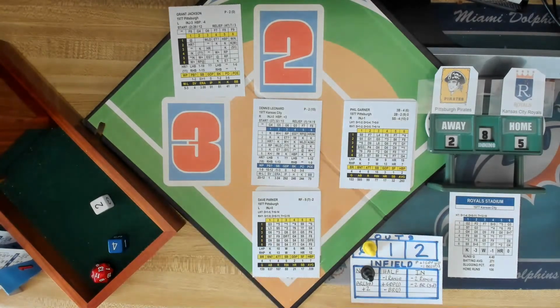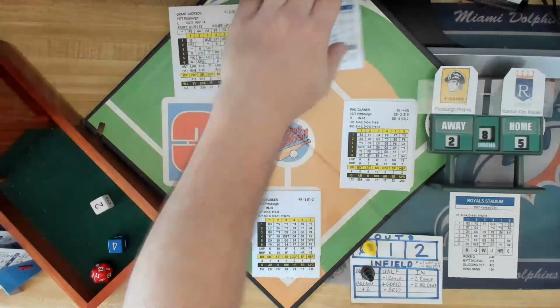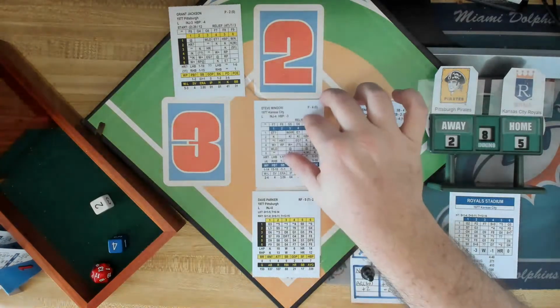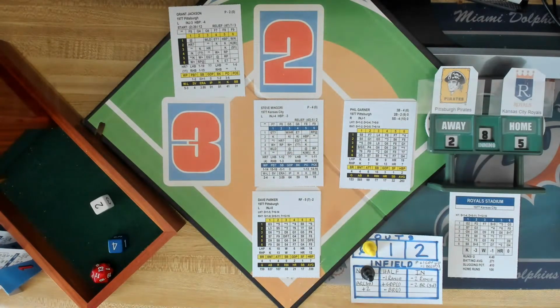And now the batter is Dave Parker. And now we'll see a pitching change as Leonard's coming out, as the Royals have seen enough. And they'll now go to a lefty, I think, from the bullpen. Let's see who the Royals can bring out. And coming on to pitch for the Royals now will be Steve Mingori. Mingori, 2-4, 4 saves, 3.09 ERA. He will pitch to Dave Parker, turn him around a little bit.